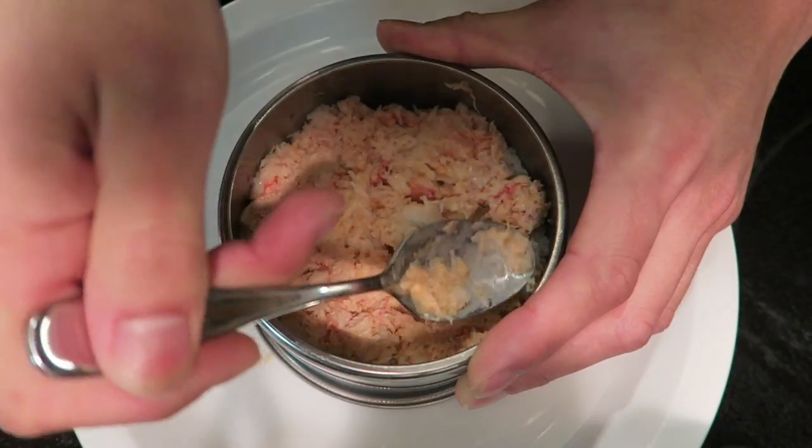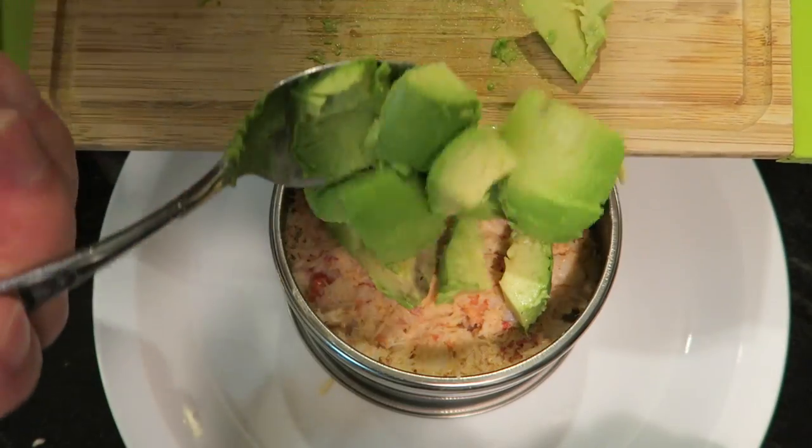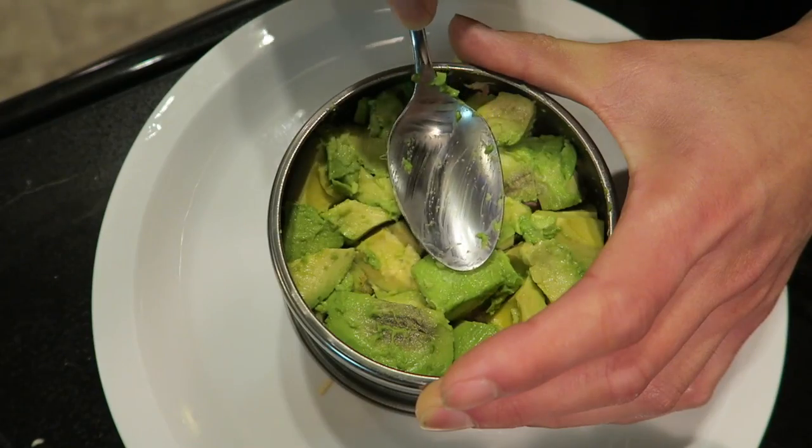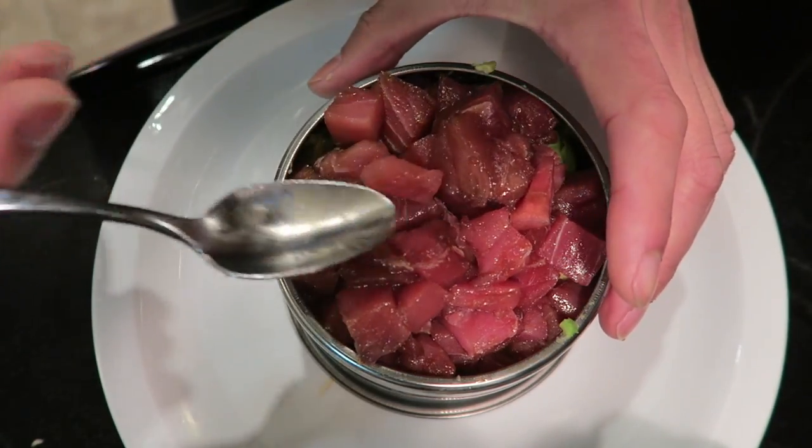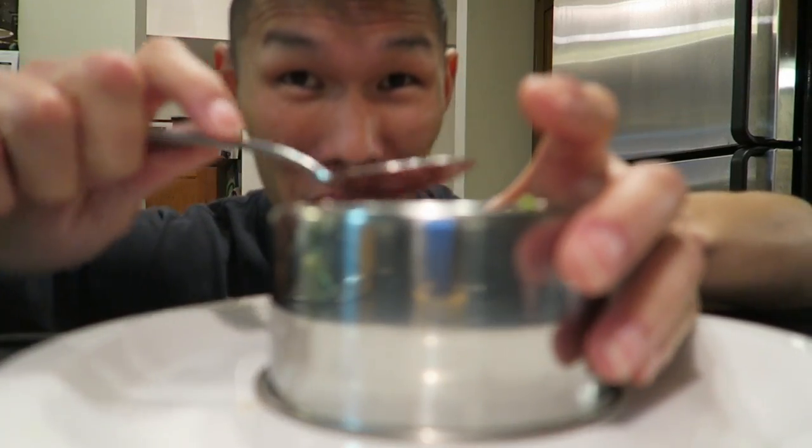Feels like it cooled down. Time to add everything together. Let's add the crab. You want to push it down a little bit. I don't know what I'm saying. I'm just making it up as I go. Next, we add the avocado. This one you have to gently press down. Let's add the ahi tuna. It smells so good already. Here it goes. Moment of truth time.